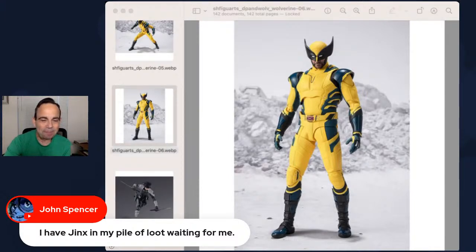I have Jinx in my pile of loot waiting for me. Awesome, man. She looks like she's going to be cool. I hope that they do something with the ball peg engineering at the waist when it comes to Jinx. I hope they start doing a little more with that when it comes to the classified figures. I know that we can kind of fix it ourselves. I just don't like doing that.